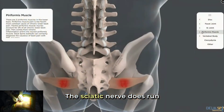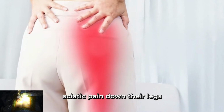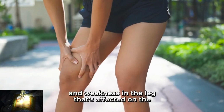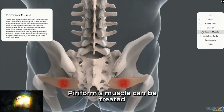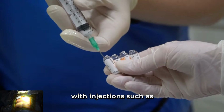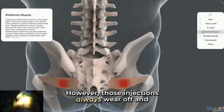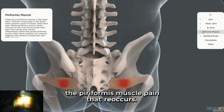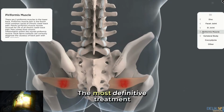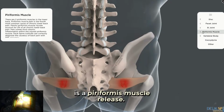The sciatic nerve does run through the piriformis muscle, and many patients with piriformis muscle syndrome also have sciatic pain down their legs, with pain, numbness, tingling, and weakness in the leg on the side of the piriformis muscle. Piriformis muscle can be treated with injections such as steroids, Botox, PRP, or stem cells. However, those injections always wear off and the patients end up coming back with the piriformis muscle pain that reoccurs. The most definitive treatment for permanent relief of piriformis syndrome is a piriformis muscle release.